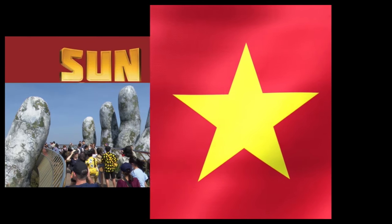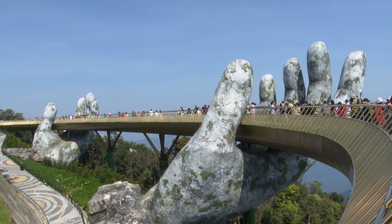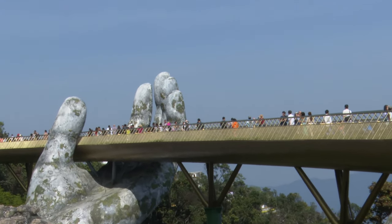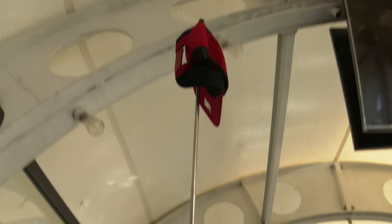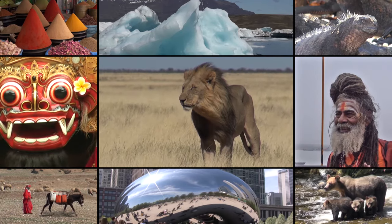The remarkable appearance of two huge hands looks like they drew the bridge out from the land and adored it as it were a gift from nature. We're talking about the Golden Bridge on top of the Bana Hills near Da Nang. Follow us on the longest cable car in the world.